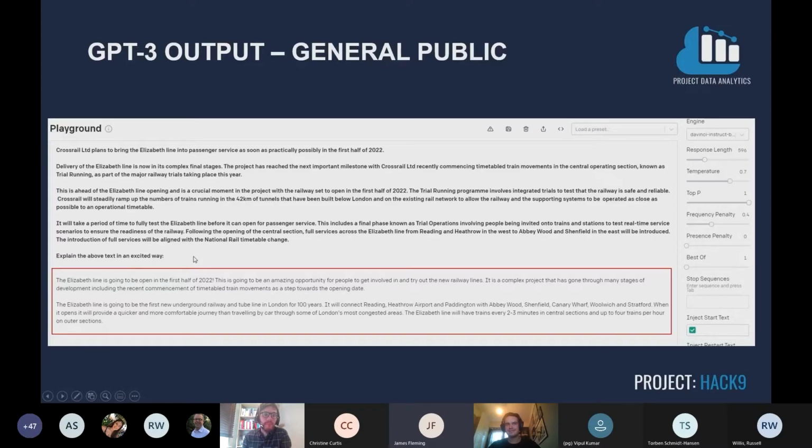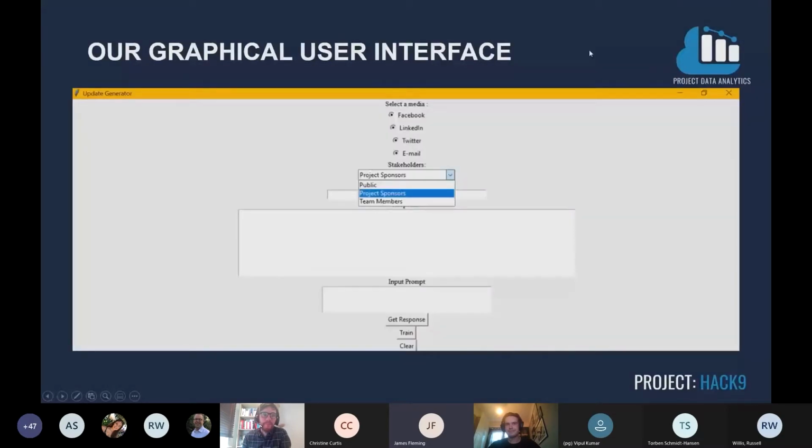Here's a GUI we built to try and develop this and productionize it into a tool which anyone can use to communicate to different levels of stakeholder in their chosen sort of media form. You can select from the drop down here, and it'll spit out a customized comms to that stakeholder level.